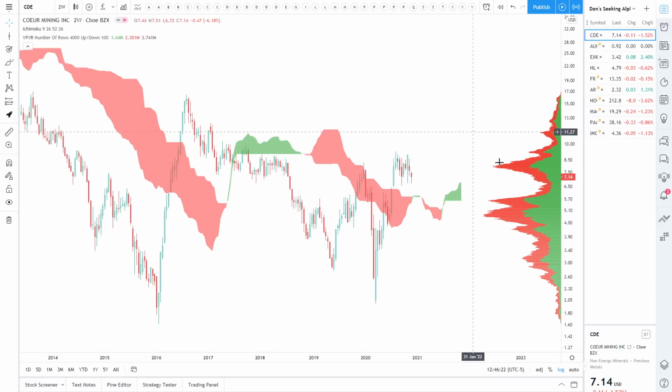So here's my setup. Volume profiling, Ichimoku cloud defined support. The support is the green cloud. Ichimoku cloud defined resistance, the red cloud. So if the cloud's going down, you're in a downtrend. Super visual, just like the volume profiling.